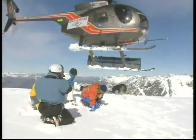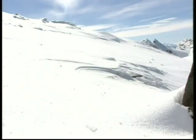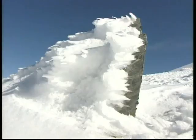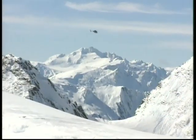As the helicopter pulls away, I realise that the only way off this mountain is to ski. But before I do, I take a moment to look around. This is just awesome. And you're only going to get it here in New Zealand on the Southern Alps. Well, these weird ice sculptures remind me that it's time to get off the mountain before I freeze.